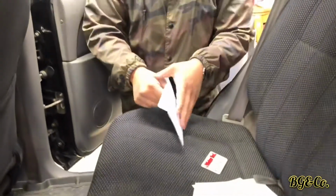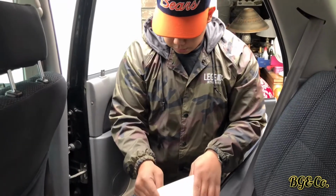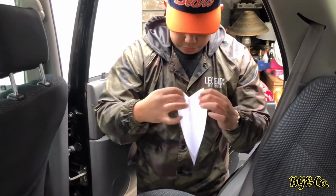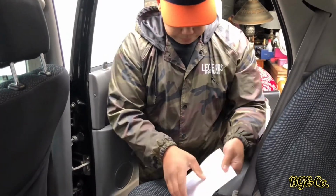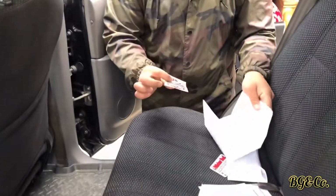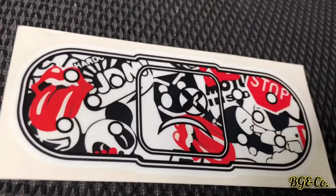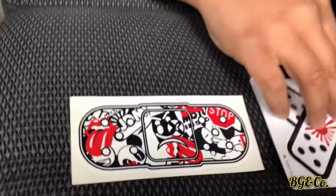And what do we got here? This is all nicely sealed. Band-Aid. So I don't know which one to put on there, but one of the two.